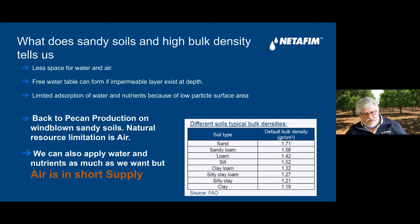Coming back to the importance of air, it is in the greenhouse industry where they buy air. So if we want to apply nutrients and water and get maximum production or growth, we need air. And what we know more is a free water table can form if there's an impermeable layer at depth, and there is limited absorption of water and nutrients because of the low particle surface area with the sand. Because the clay particle sizes are 10, 15 times smaller than the sand, there's much more surface area for the water and nutrients to absorb to.